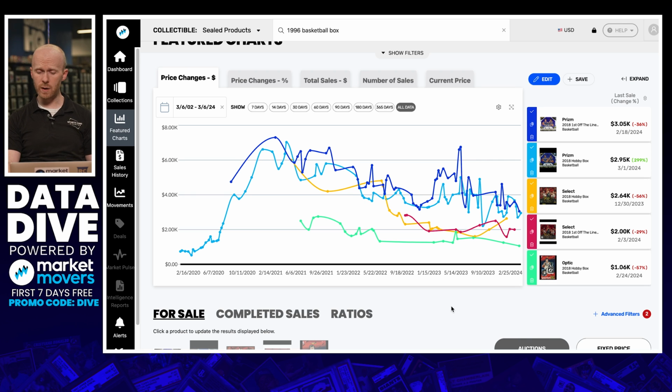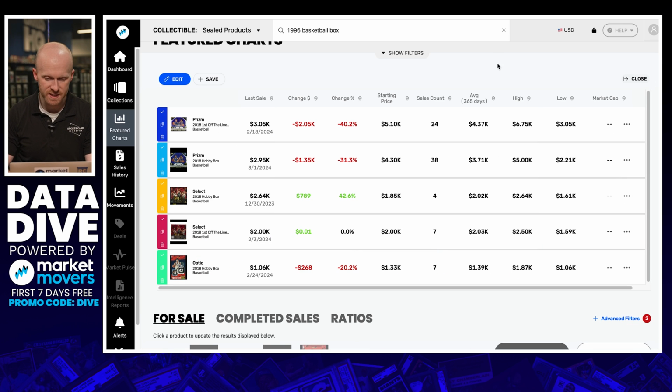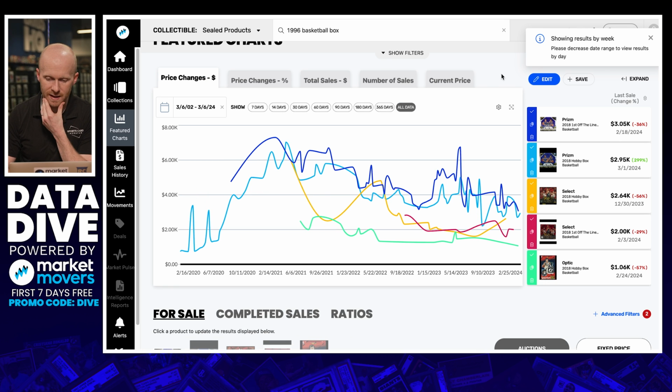And what I see, I'm actually going to switch this to the last 365 days. And then I'm going to expand this view so that I can see what these products have been doing over the last year. And this really stands out to me. This Prism First Off the Line basketball is down 40% from the last year. And actually, if I go back, I'm going to switch this back to all data. I meant to show this.